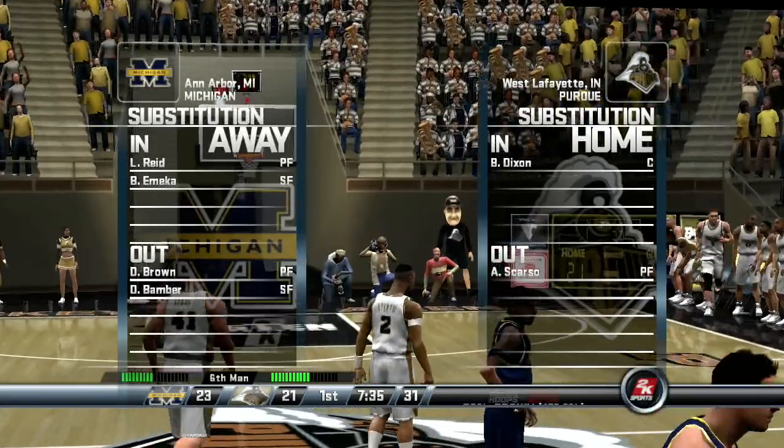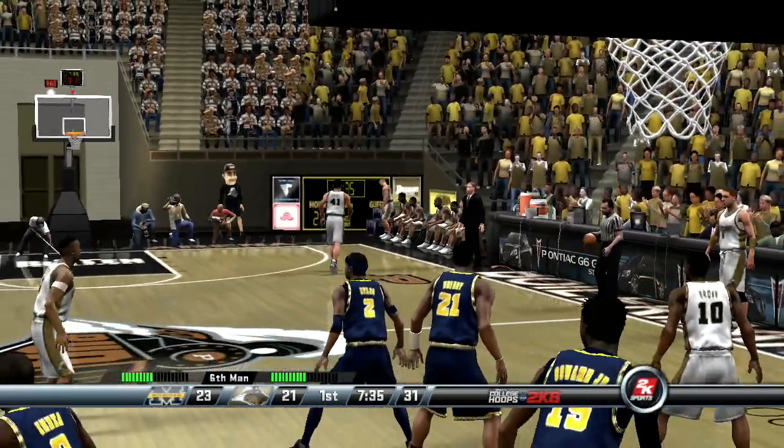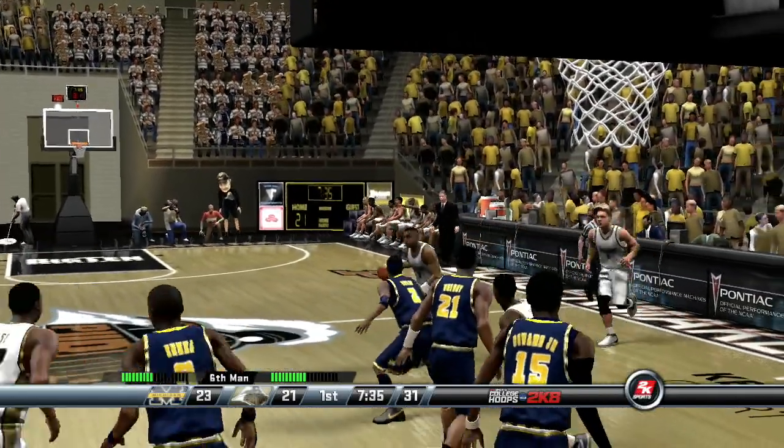Well, let's get back to the action. The Michigan coach may have to deal with some chemistry issues after those substitutions because that gives them a pretty inexperienced lineup out there.